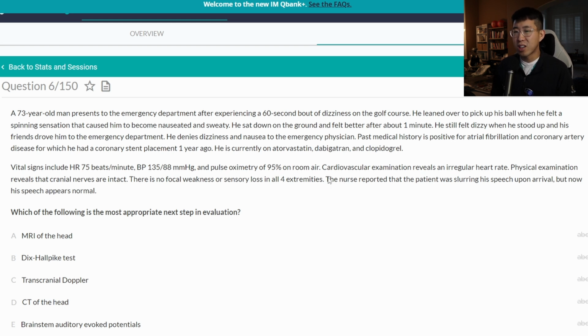So some of the things they're adding in here are probably a bit of a distractor to try and make you think BPPV. This whole spinning sensation, and it's positional, right? That could definitely go with BPPV. But given his history, they're starting to give you a lot of clues that this is something you need to be more concerned about and need to rule out a stroke or a TIA. Especially when he's on anticoagulation, dabigatran, he's got atrial fibrillation, and known vasculopathic symptoms. He has CAD requiring a stent placement 1 year ago, so he's got vascular disease. He probably has atherosclerosis throughout, not only in his heart, but probably in the brain as well.